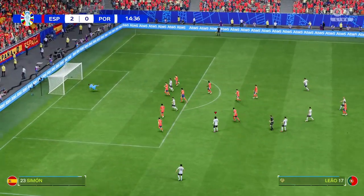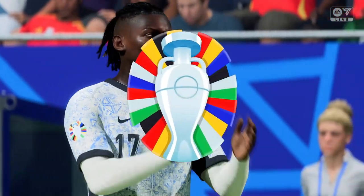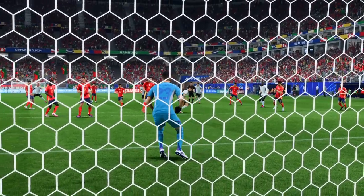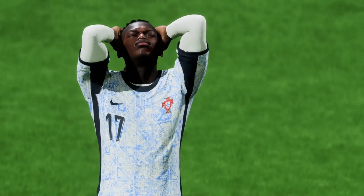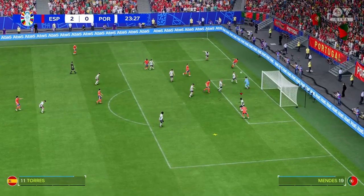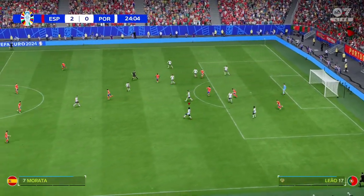Has eyes for goal! Couldn't put it away, and they're still trailing by a couple of goals. Well, you certainly can't fault their effort. They just can't get back into this game, can they? To the box, and a relatively straightforward save for the keeper.